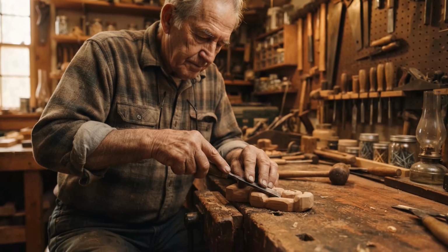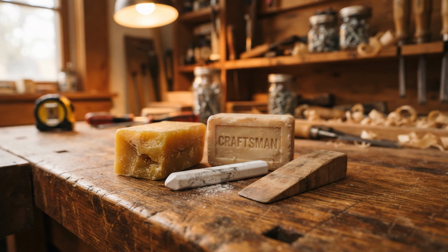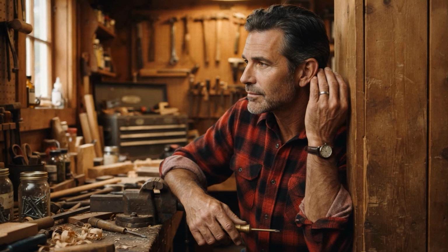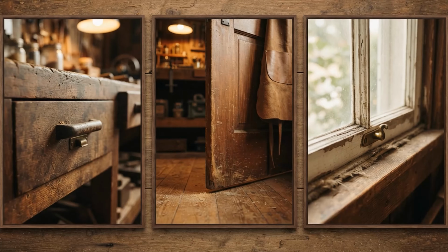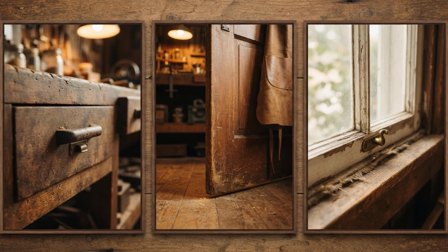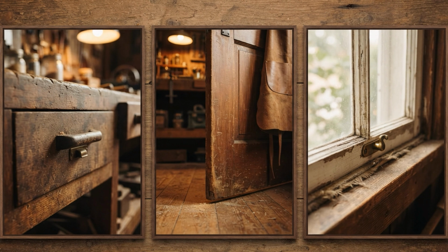That is the part that disappeared. The wax, the soap, the chalk, the shim, the coffee can, those were just tools. The deeper skill was the habit of seeing a house as something alive enough to answer back. A sticky drawer told you about dryness. A dragging door told you about pressure. A cold draft told you where the outside was sneaking in.